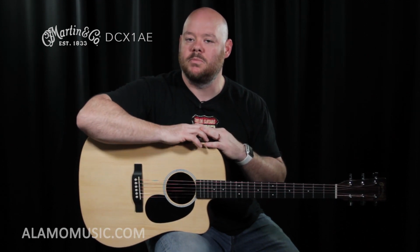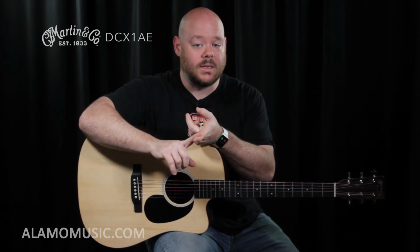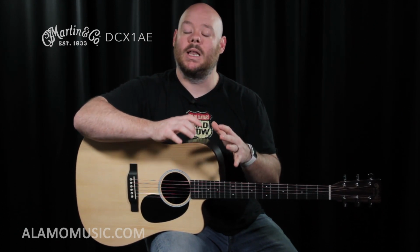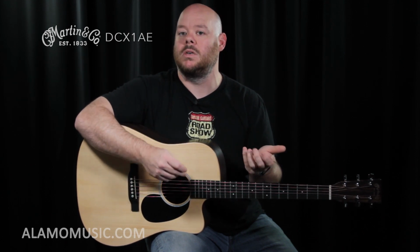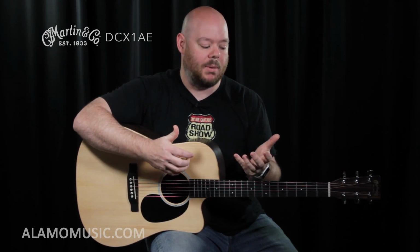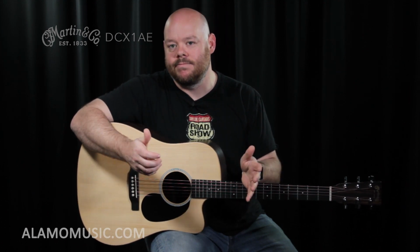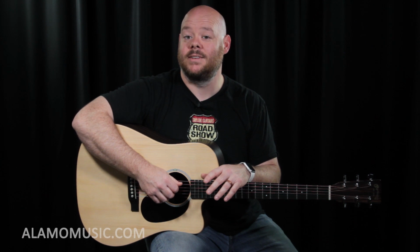A guitar at this price point will not have the resonance of an all-solid wood instrument, or the continuing value of an American-made all-solid wood Martin guitar, but it will allow you to own a Martin at a very good value, a good resilient, great playing instrument that's going to give you good sound quality and playability. So there you go. Next.